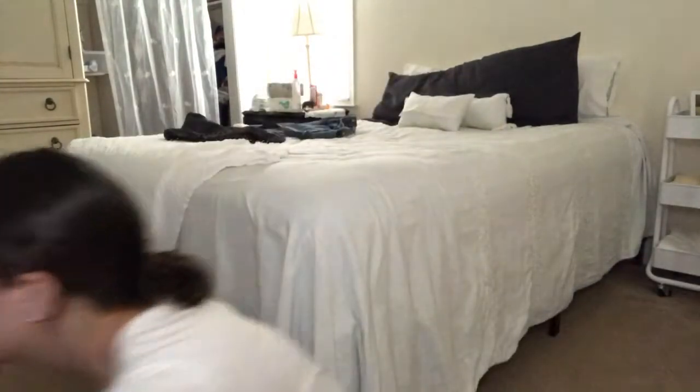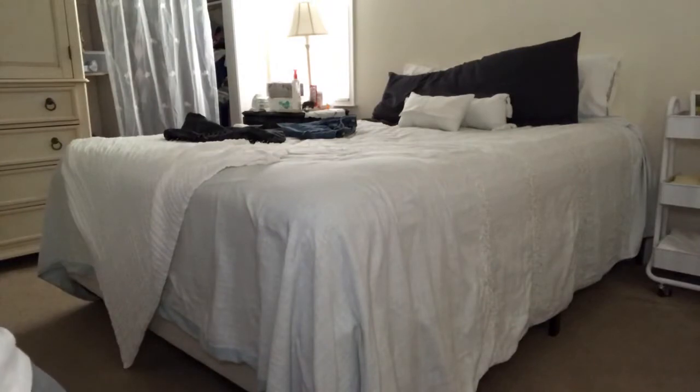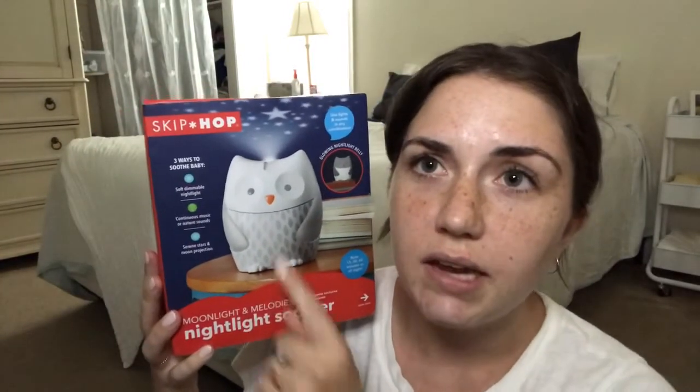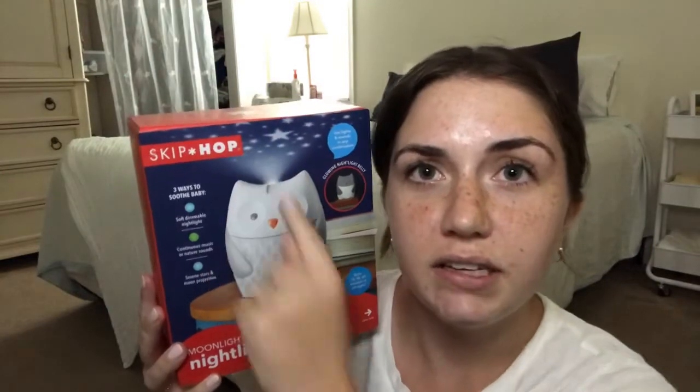I took a little video of what we do and their setup in there, and about what sound machines we use. This is the sound machine. It is a sound machine, but we use it for white noise, and it does put stars on the ceiling too for like a nightlight. It's a little owl from Skip Hop. It's a great noise machine.